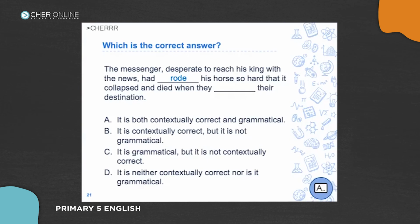I think this is the last one, sorry. Okay, so there are 2 blanks in this one. We don't focus on the second blank first. We're just looking at the first blank. Okay, the messenger, desperate to reach his king with the news, had rode his horse so hard that it collapsed and died when they blanked their destination. Now, don't just ignore the second blank. We'll get to that later on.